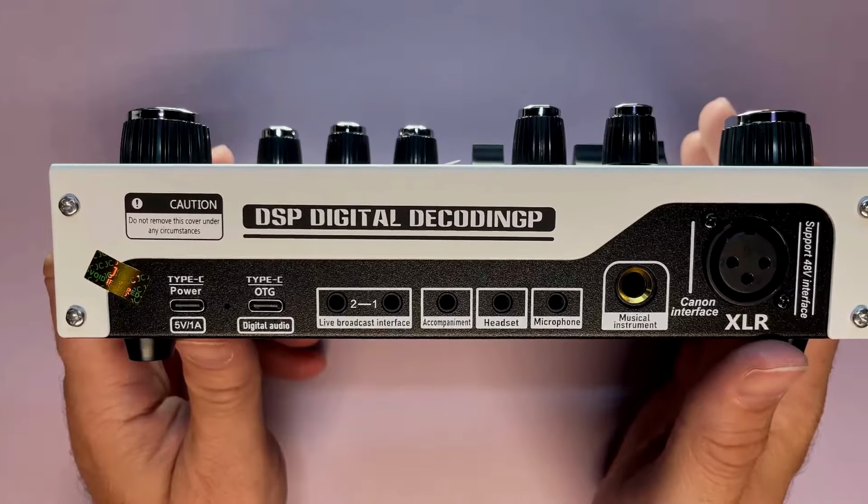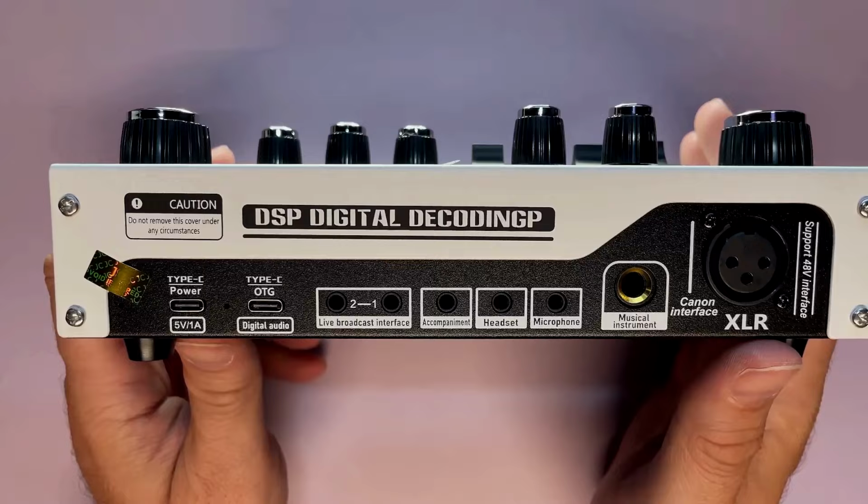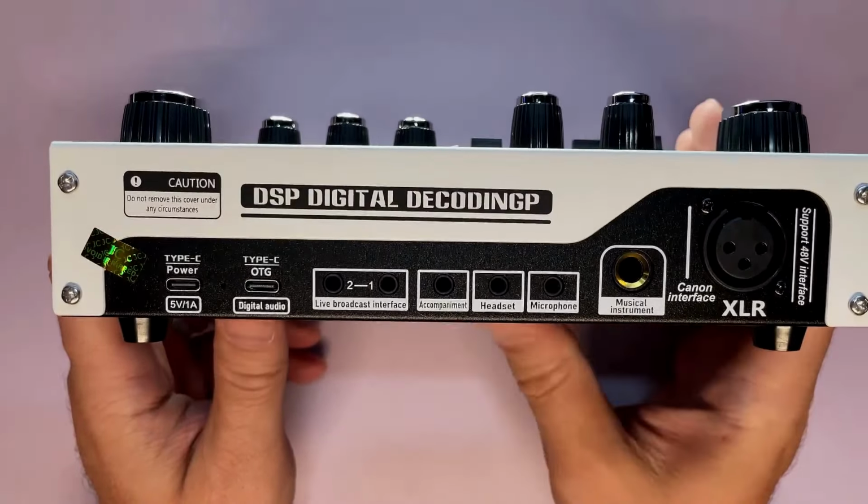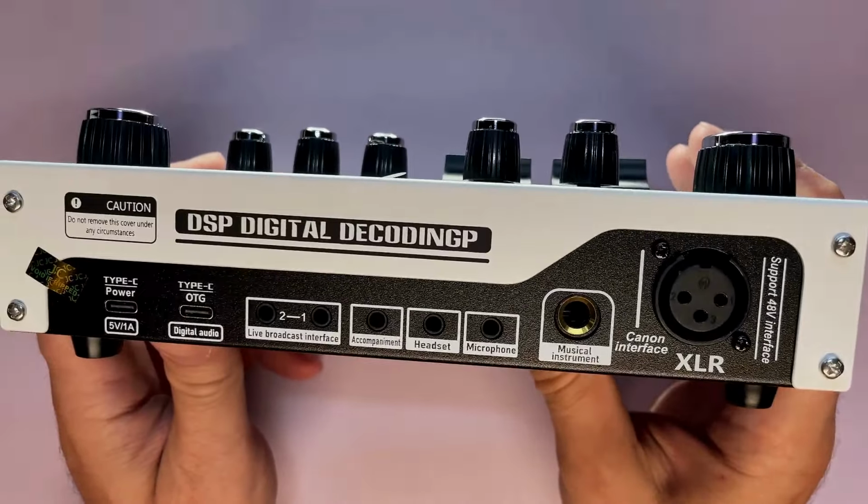Luckily, I don't even have to charge this thing, but I guess that doesn't matter. I still got to plug it in to get audio to my... Yeah, why did I get excited? That was kind of silly, but still, all good.